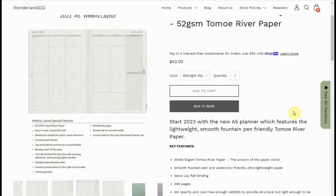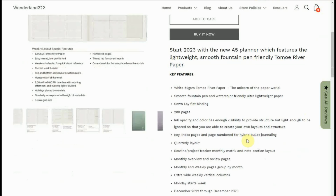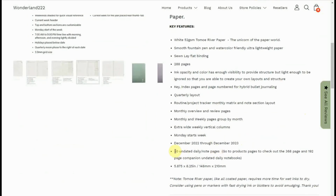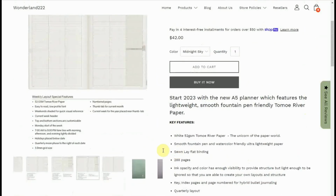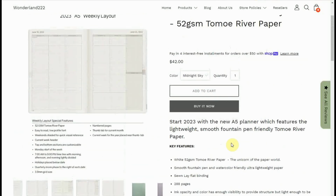Now, I think I mentioned that it's 52 GSM Tomoe River paper. They don't have enough daily pages for every day of the year. There are only 90 included in the book, so that's between 1 and 2 a week essentially. But there is a companion notebook that you can buy as a bundle to add more days, as just the notebook, if you wanted to do it that way. But all the calendars, all the planner stuff is in the one. There's no version of the Avec where it's half and half. The planner is all in one, and then you can add additional daily notebooks.